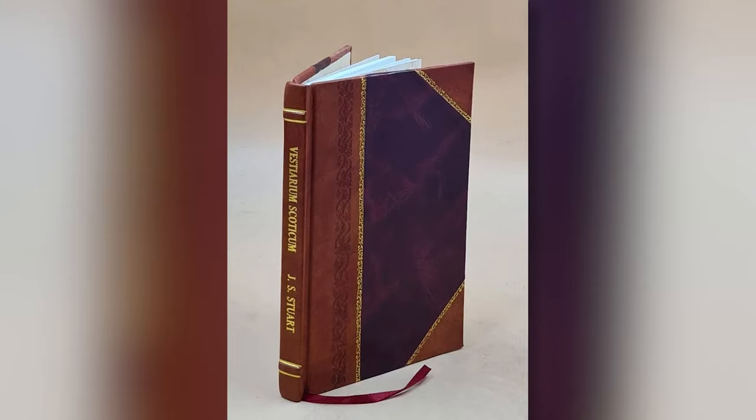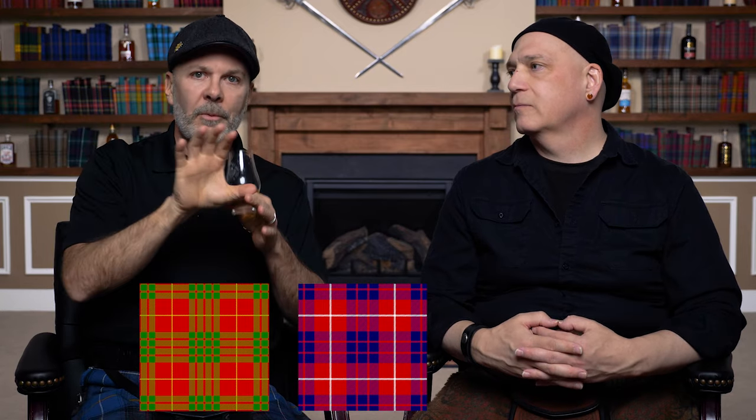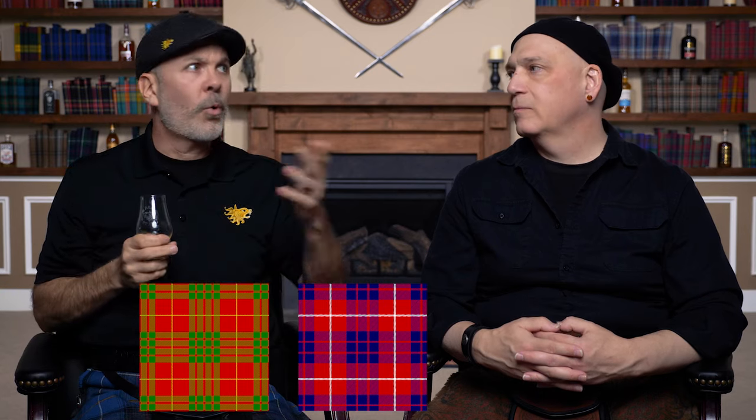If you look at the Vestiarium Scoticum, a lot of them are very simple, like the Cameron tartan in there, Hamilton, all the four or three square with a big block and a white stripe or a yellow stripe or whatever in the other section. McQueen, all of those are very, very simple in that book.